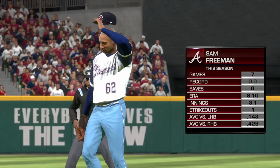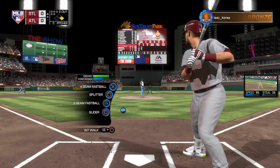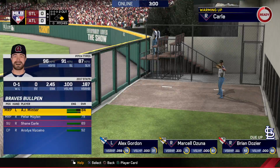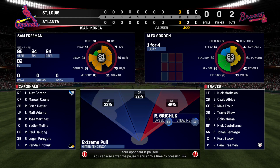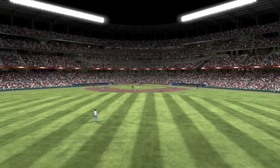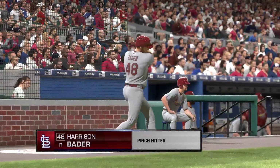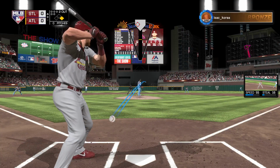Your attention, please. Sam Freeman has been summoned now here, and pitching for the Braves, we'll try to keep this one tied heading to the bottom of the 9th. Sam Freeman, number 62. Harrison Bader for the Cardinals will be called upon here to hit with the game on the line. Now it looks like the Braves are going to get a lefty up and throwing in their bullpen.